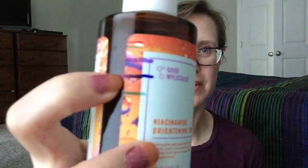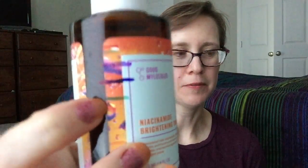Good Molecules Niacinamide Brightening Toner, again, was up here. Now here. Again, I have talked about this product before. I like it. It's really easy to use because it's a water-based product. So after I wash my face, I splash some on and it feels nice on my skin.